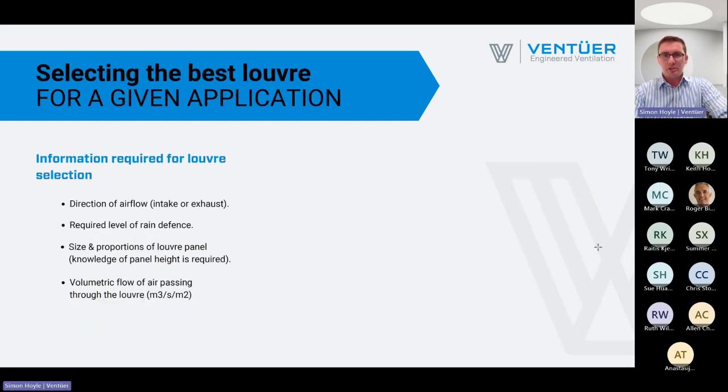We've got a couple of tools which, if you've got graduate engineers or young people coming up in your teams, are great tools for them to be introduced to. There's typically 4 criteria points that you require when you're sizing or selecting a louver. They're listed on the screen here. You've got the direction of airflow. Louvers perform differently depending on whether the air's entering the louver or exhausting through the louver.